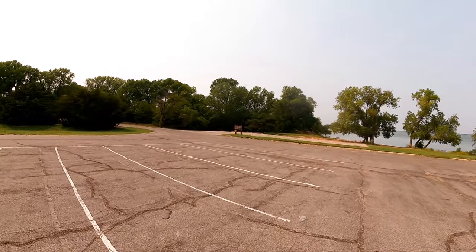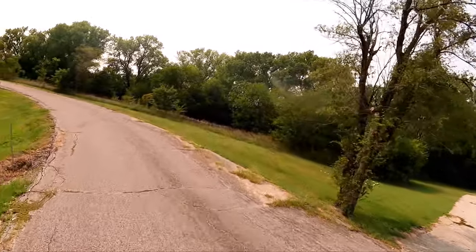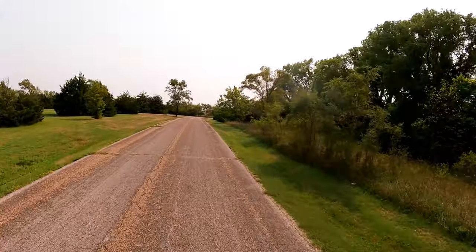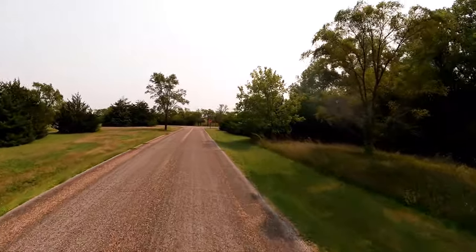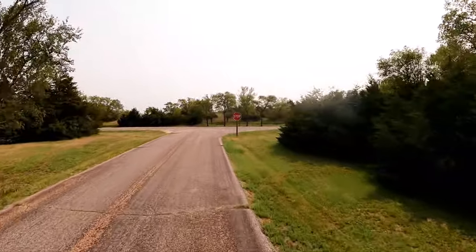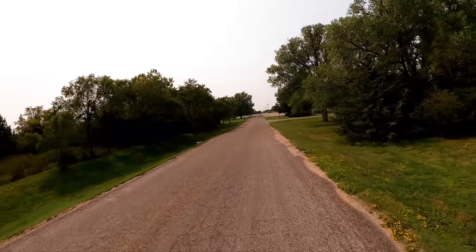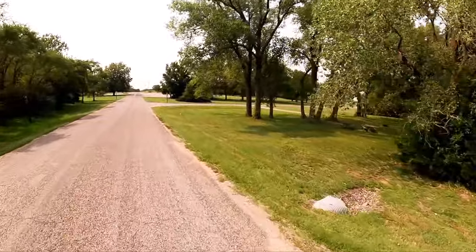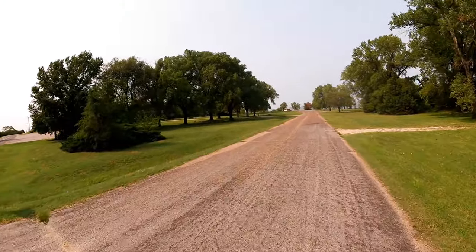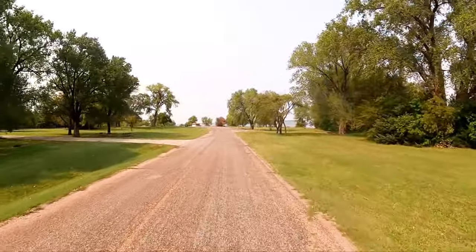There's quite a bit of day use real estate here at Cheney State Park. And there are a lot of expansion joints, cracks in the road, and they are rough. There's one of those toadstool fairy rings. Just a general day use area.